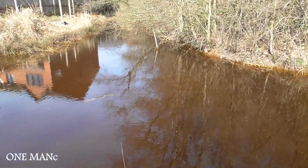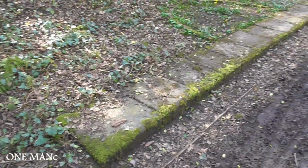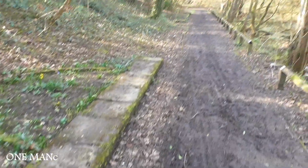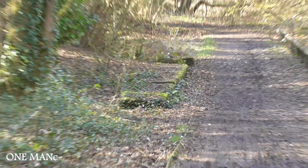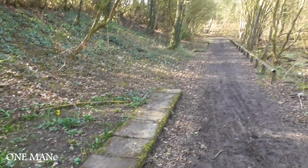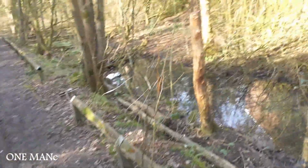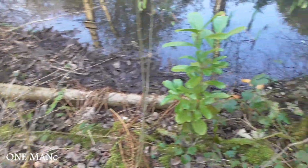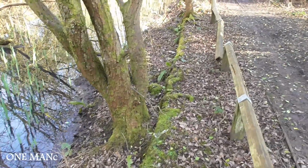We're very close to Hindley Green Station. Let's check it out. Right guys, we've finally reached Hindley Green. Now these do look like the slabs that are used on the platform edge. We notice there's also some a bit further up. Now I'm a little confused because I'd normally say yes, that is the case. But there's a bit of a riverbed at the side here. And have you noticed this very, very straight bank? Was that the original platform edge?